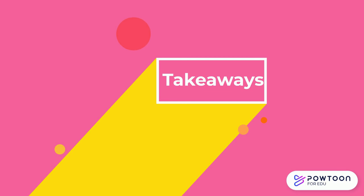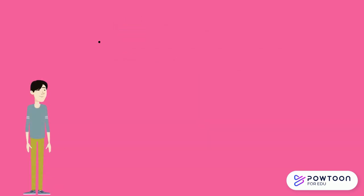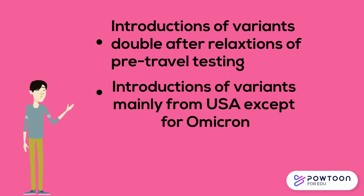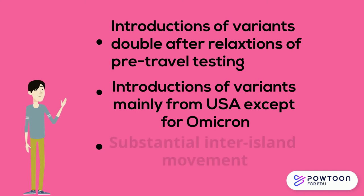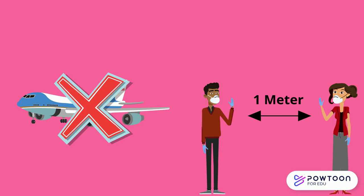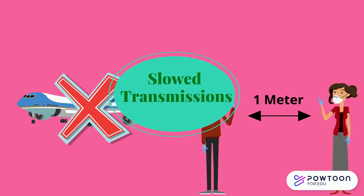So, what can we take away from all of this? Well, introductions tend to double following the relaxation of free travel testing. Introductions were primarily from the US until the emergence of Omicron. There is substantial inter-island movement, but thankfully, social distancing and travel restrictions have slowed the rate of introduction into Hawaii.